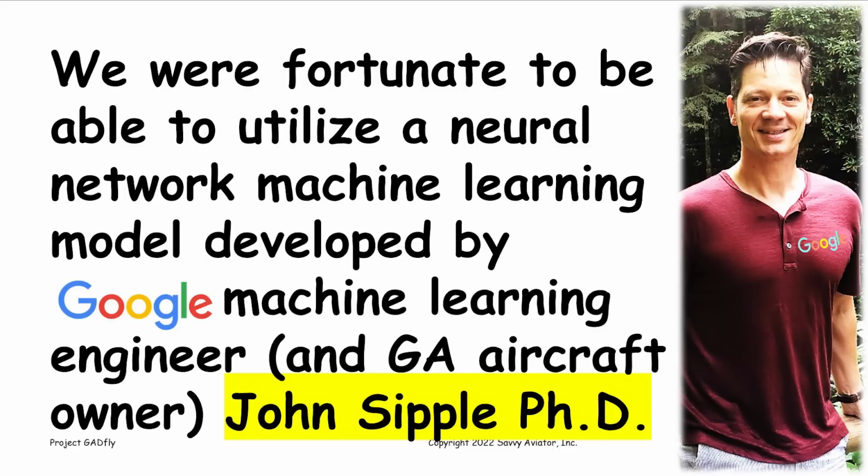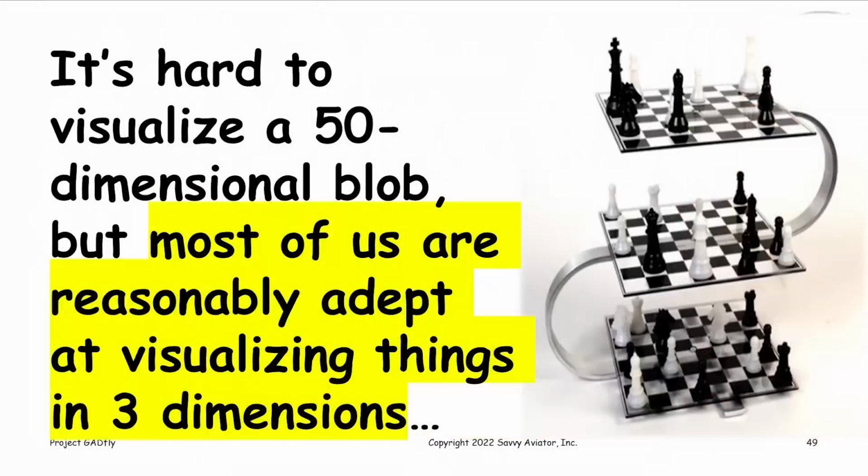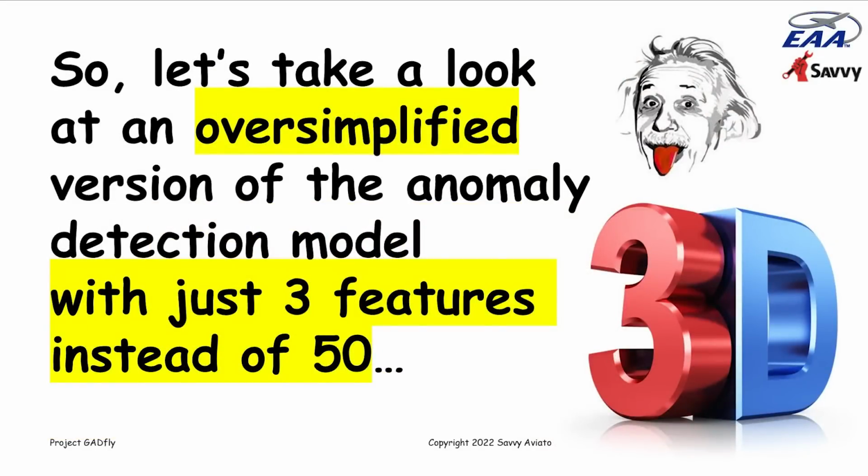Okay, now, I've described something to you kind of in the abstract, and I understand it's a little hard to visualize 50-dimensional blobs, but most of us can visualize things in 3-dimensional space. So I wanted to offer you an oversimplified version of what we're doing, but just do it in 3 space instead of 50 space, so you can kind of visualize what we're talking about. So I'm going to pick 3 features instead of the 50 features that we're actually dealing with in the Cirrus. 3 pieces of data that constitute each observation instead of 50. So we can plot it in 3 space instead of plotting it in 50 space.